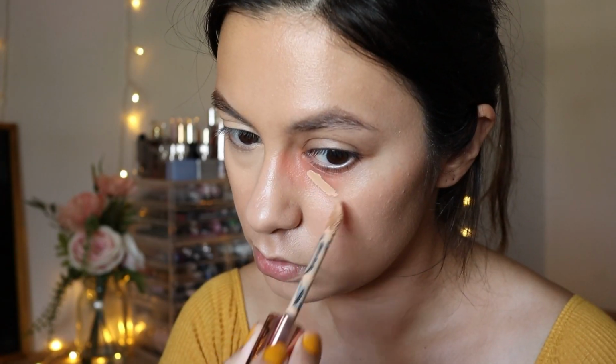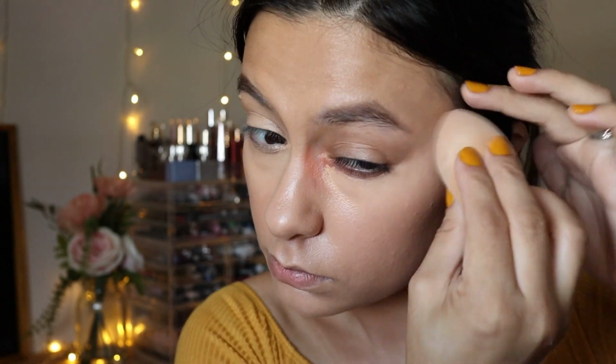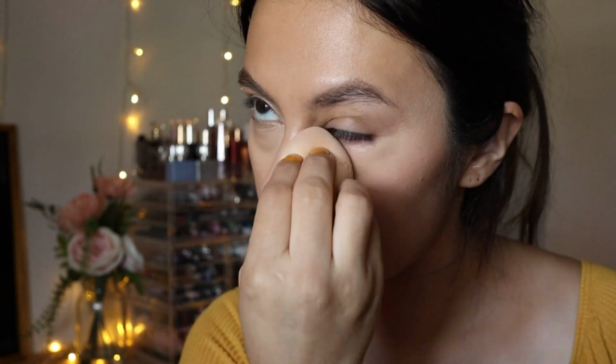It really provides good coverage. It's very hydrating. It does crease if you put too much, so you don't really need that much for this one. I would say this concealer is okay as long as you don't put too much, because if you put too much, it's gonna end up looking cakey. So I think that's what I did.